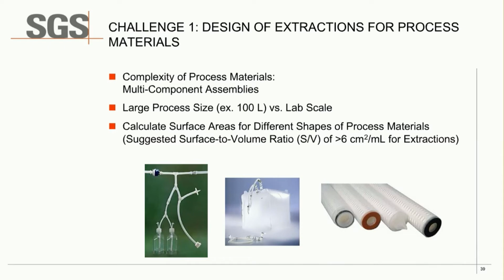So when we perform the extraction study in the lab, it may not be practical to use the large size, so you may want to have a lab scale size. It is okay to use the lab scale material when you perform the study, as long as it is the same material as the actual process material.